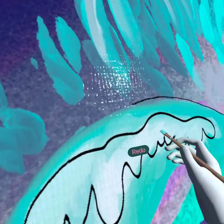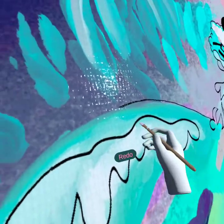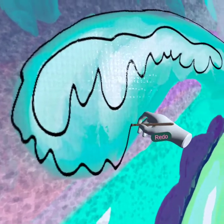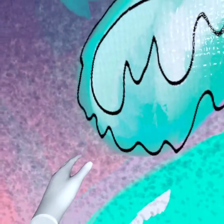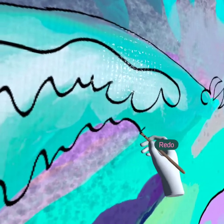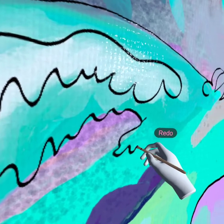Let's undo that. It's okay to undo. You can mess up and you can just undo it. Even if you can't undo it, you can paint over it. I'm very much of the Bob Ross mindset. I've been made fun of for being of the Bob Ross mindset. But there's no reason to be hard on yourself for making a mistake. It's just paint. And it's just life.